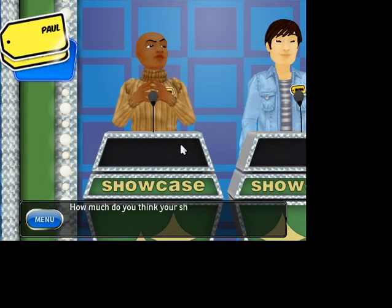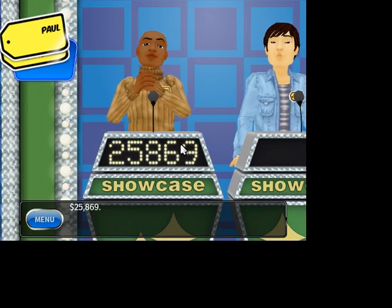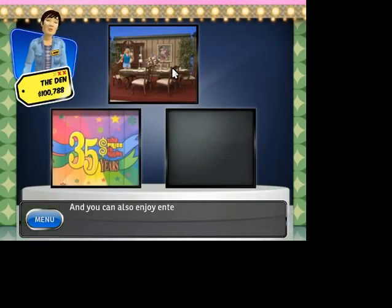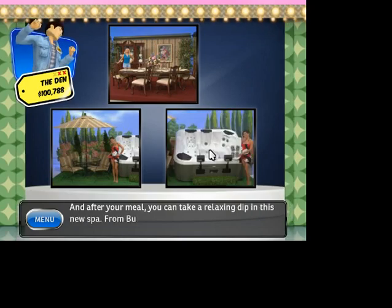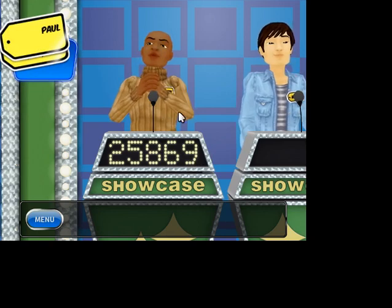How much do you think your showcase is worth? Your showcase begins with this lovely new dining room. And you can also enjoy entertaining outdoors with this new patio furniture and spa. And after your meal, you can take a relaxing dip in this new spa. The patio furniture and the dining room. How much?